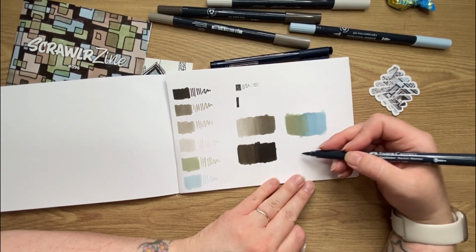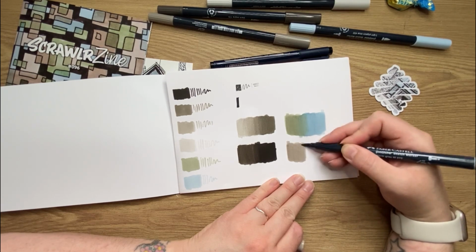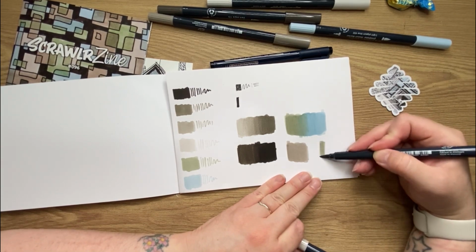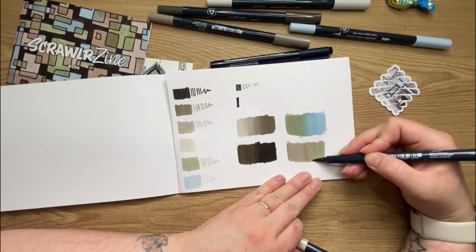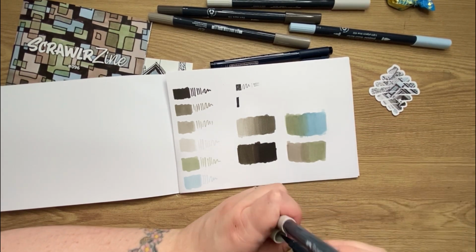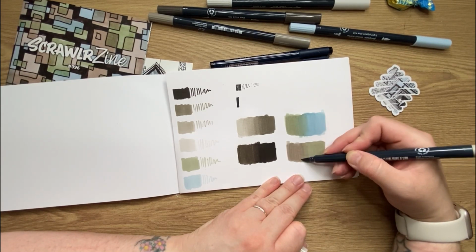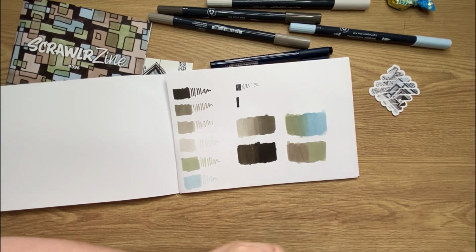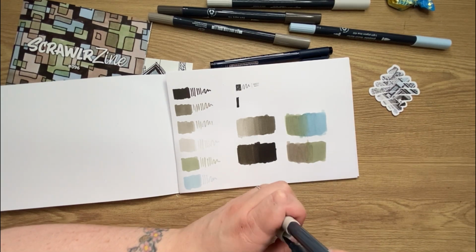So which is the lighter tone? I think this is the lighter tone. They're pretty similar though, to be honest. Just a little, you know. So not too bad. There's other ways you can blend.